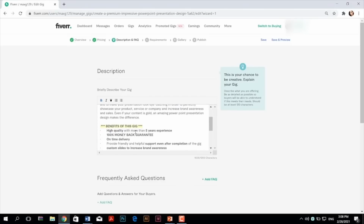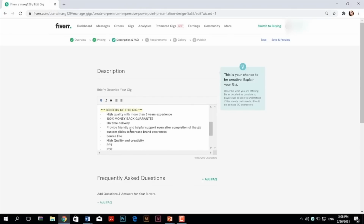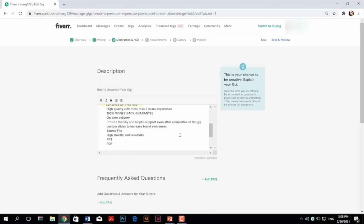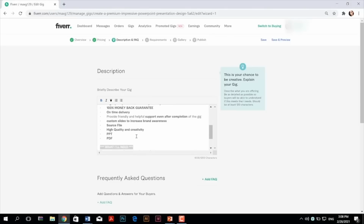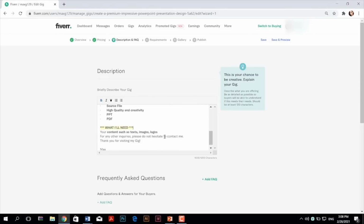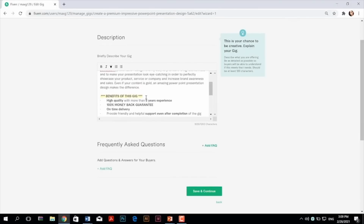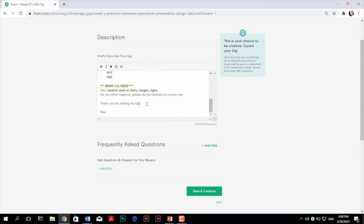Benefits of this gig: high quality with more than 5 years experience, 100% money back guarantee, on-time delivery, friendly and helpful support even after completion of the gig, custom slides to increase brand awareness, source file, high quality and creativity, PowerPoint and PDF. These are the source files. What I'll need: your content such as text, images, logos. For any other inquiries, please do not hesitate to contact me. Thank you for visiting my gig. Let's put a space here as well, Max. And this is it. So now it is optimized for the search engine of Fiverr, and you also tell people what they can expect, why they should choose you, and what you will need from your clients.